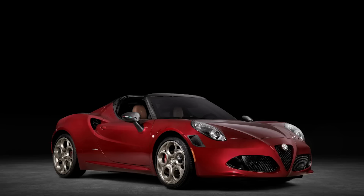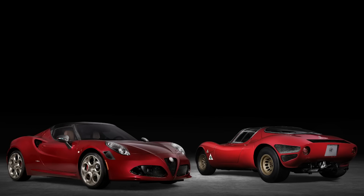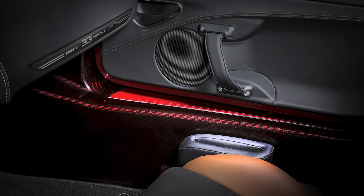And so to give the 4C a special send-off here, they're making this 33 Stradale Tributo edition. So it honors the 33 Stradale from 1967, and only 33 of these will be built. It gets a special red paint called Rosso Vileste and light gold wheels on the outside. On the inside, it gets a unique transparent red covering for the carbon fiber monocoque, which is pretty cool.